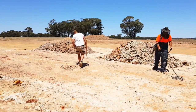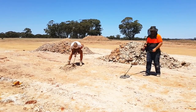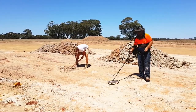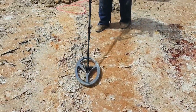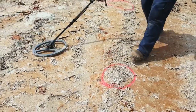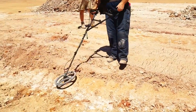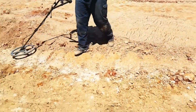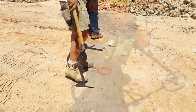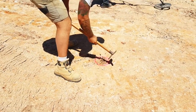Using the detector, larger gold nuggets are being located and marked, and Ethan, a new worker, is assisting in digging them out. If someone here in the goldfields is swinging a magnet 20 centimeters above the ground, it will be full of iron stones. In an area with so much mineralization, Australian detectors are the most suitable.